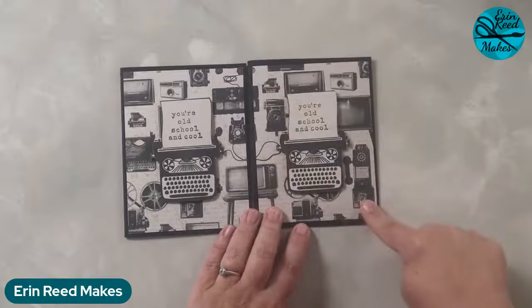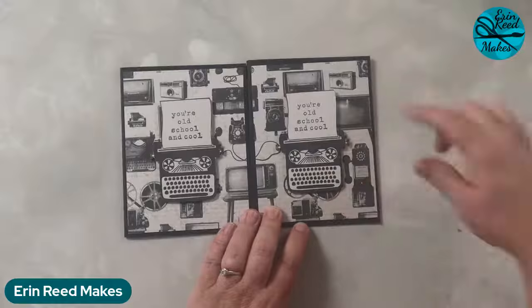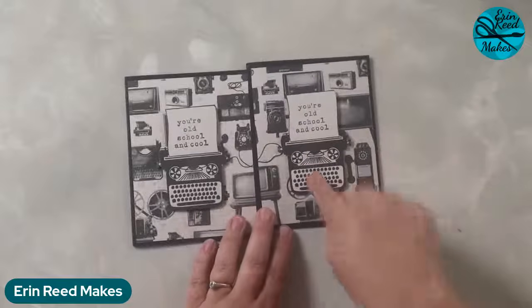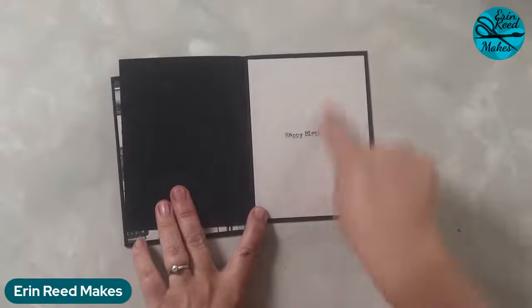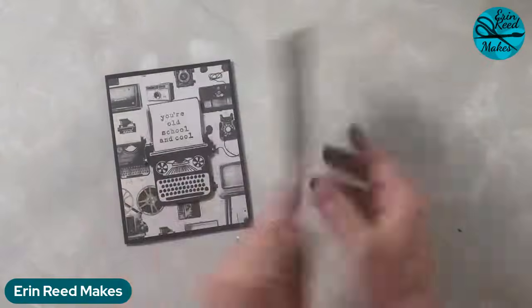So here we have a background of a whole bunch of really old school cameras and TVs and what looks like recorders and all kinds of fun stuff. And then this little element, which I think she probably stamped and then cut out and then opened it up, and it says happy birthday and it's on black. And then she's added this really kind of taupe, but not quite taupe background paper. That's again from Michelle.